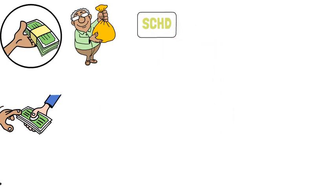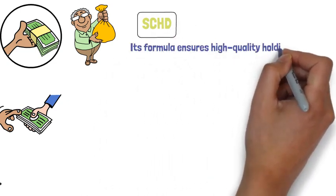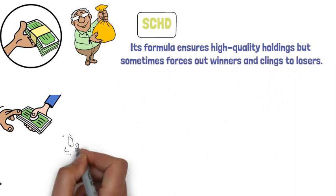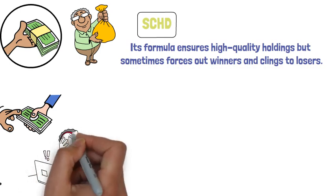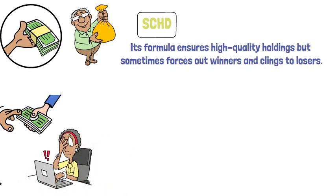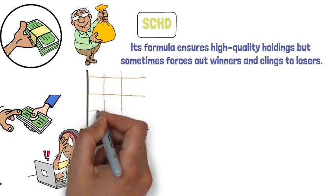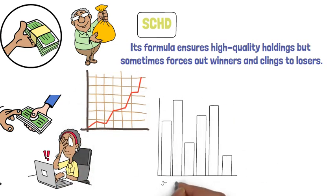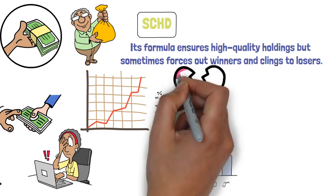The truth is that it's both. Its formula ensures high-quality holdings, but sometimes forces out winners and clings to losers. Its cold discipline saves investors from emotional mistakes, but occasionally costs them market-beating gains. Ultimately, SCHD's methodical, mechanical approach may be exactly what long-term investors need, even if it occasionally breaks their hearts.